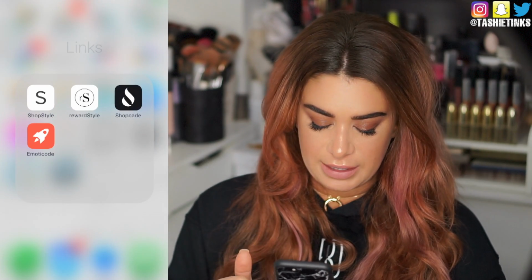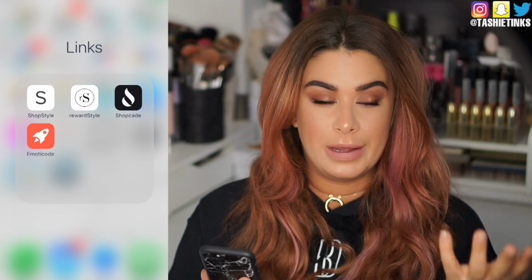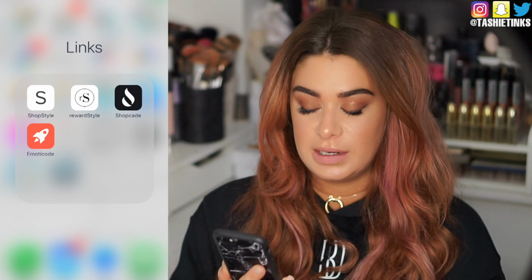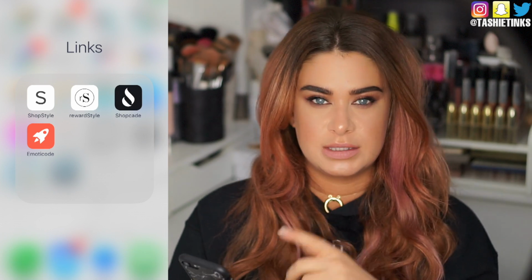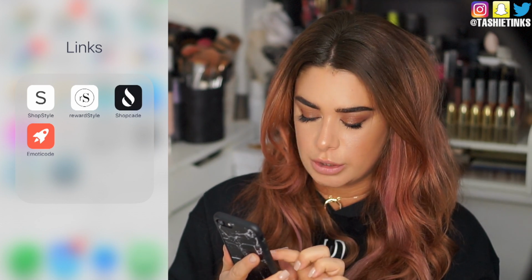Next one I have is links. This one is used for, you know, if you guys ask, oh, where did you get that top? And I'm like, oh, I'll try and find the link. This is the apps I use to find the link. Some of these are affiliate links. So it means, for example, people get confused with this. So I have Shopstar, Reward Style, Shopcade, and Emoticode.